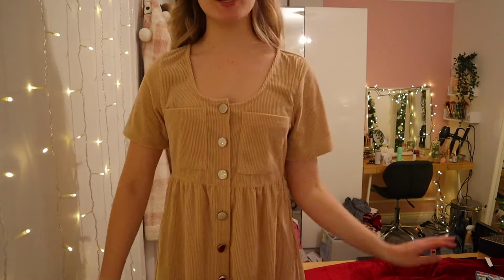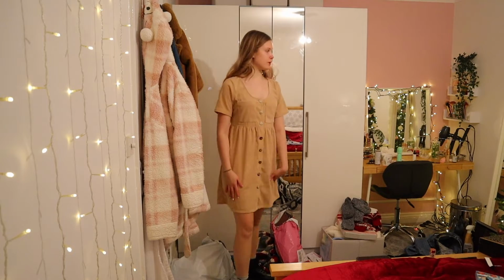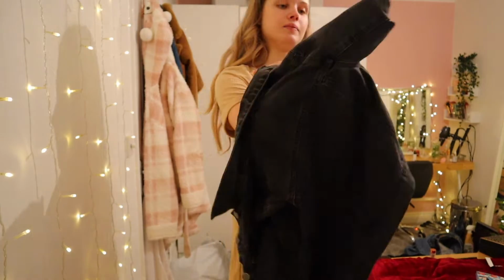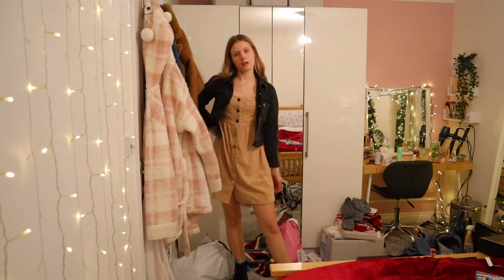Okay, here is the dress. I can't make my mind up because I think it's cute. I really like it with these boots. I just can't make my mind up. I like it with a denim jacket, so that's how I would style it. So with a little denim jacket, I think that's kind of cute.